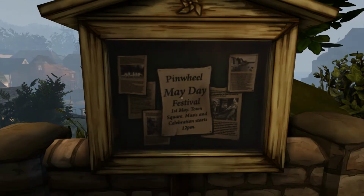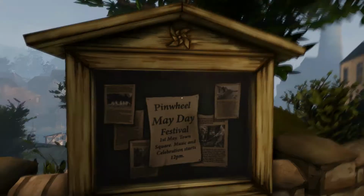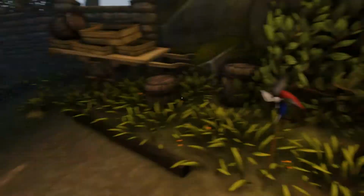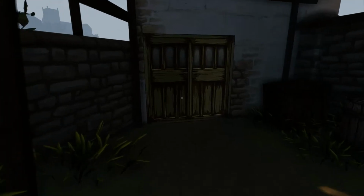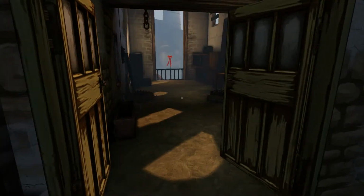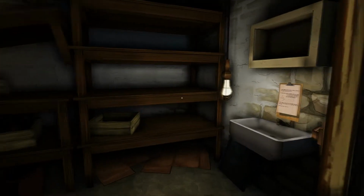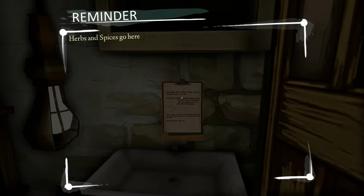Pinwheel May Day Festival. 1st of May, Town Square. Music and celebration starts at 12. Excuse me. Yawning there. I'm done. Can't do anything with the pinwheel. Let's have a look in here. Oh, we got a sink. A reminder, herbs and spices go here. That's all that said, apparently.